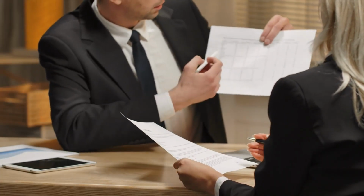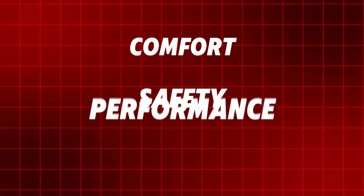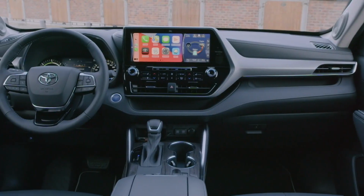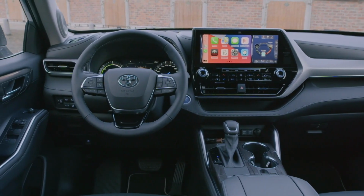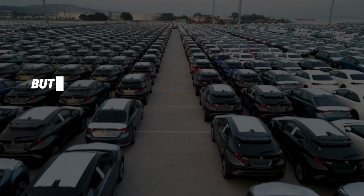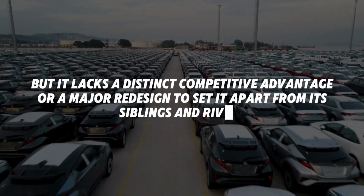Notwithstanding these issues, the Toyota Highlander is still a good car in terms of comfort, safety, and performance. It provides a smooth, elegant driving experience and is loaded with family-friendly features like plenty of cargo space, rear entertainment systems, and advanced driver assistance technology. Toyota maintains its reputation for dependability and longevity, which draws in a devoted following, but it lacks a distinct competitive advantage or a major redesign to set it apart from its siblings and rivals.